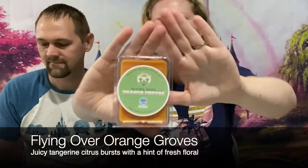All right, next I've got Flying Over the Orange Groves. Very cool. This one's a bright orange color. We have gotten this one before, so we'll see if it smells the same as I remember. Yep. It's a combination of the orange scent and the blossoms, the floral and orange combination. It's supposed to be like the Soarin' Over California ride where you're flying over the orange groves. That's one of the most distinct smells, and one of my favorites on the ride for sure.